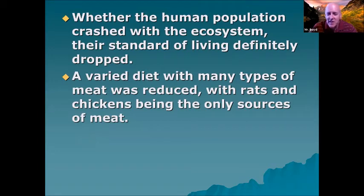There's lots of animals that you can eat that don't taste that bad if you're used to them, but because of our restricted diet, we've come to where if it's not a cow or a chicken or a pig, we don't want to eat it.